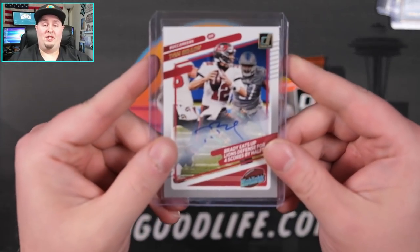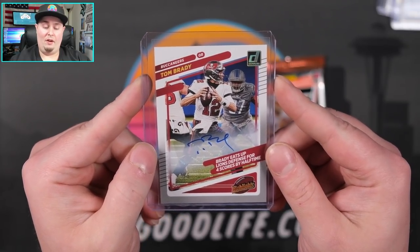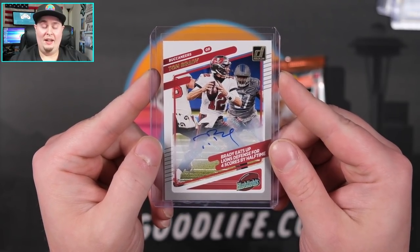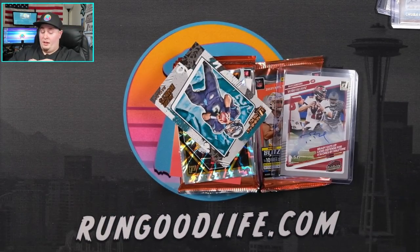Oh my God, I'm shaking. Obviously, it's worth it. That is my first Tom Brady auto that I've ever pulled. That is a highlights Tom Brady. Oh my God. I am literally shaking right now. Like, my heart is pounding right now.